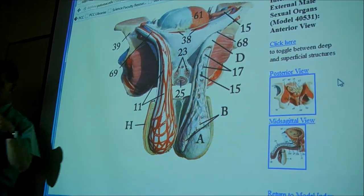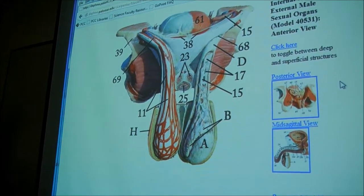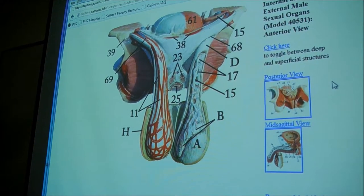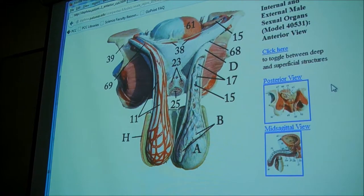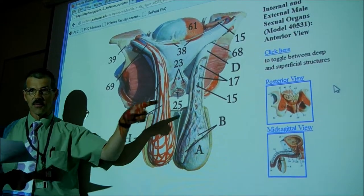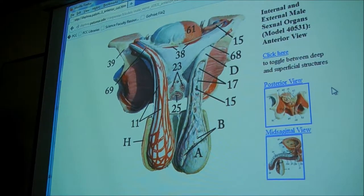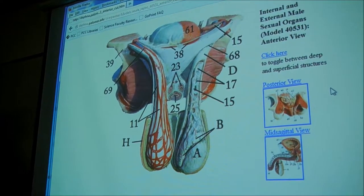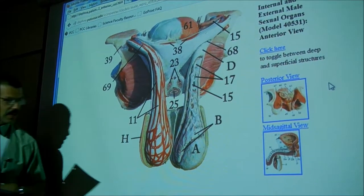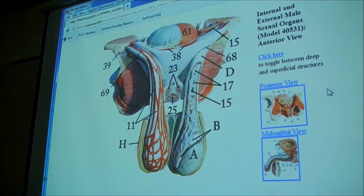A is actually another tunica. The white part is your what? Albuginea, because alba's white. So albuginea is the white of the testis. Vaginalis surrounds that. If you look at the model closely, you'll see there's layers in there. What would I find if I were to cut into a testis? Seminiferous tubules.